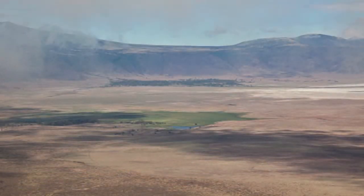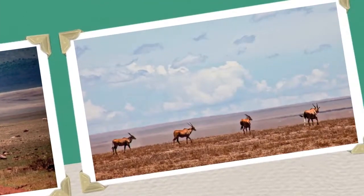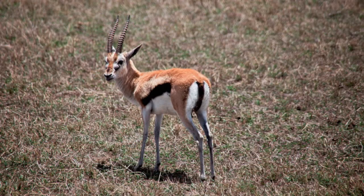Our first view from the rim into the crater was covered in clouds. Then it opened up. We're now driving on a road on the floor of the crater. A Thompson gazelle.